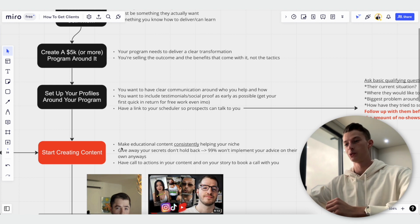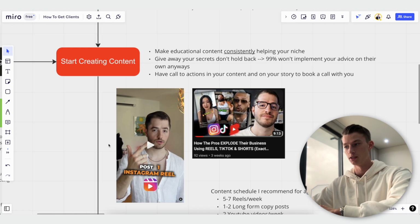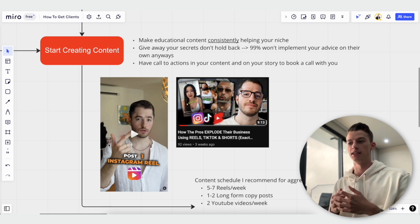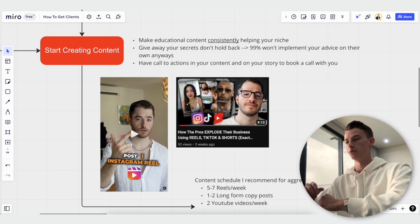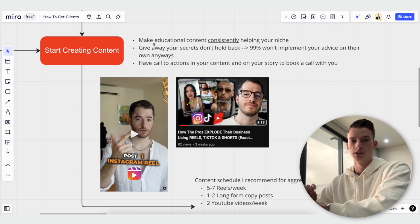So once you have set up your social profiles around your program, I believe you should start creating content. And this is from my experience and what we've seen work for our clients at Clients for Creatives with Greg. I'm not saying this is the only way to go about it at all, but this worked well for us and for our clients. So that's why I'm recommending you do it this way, right? So you start creating content on your profile and building out a little niche personal brand for yourself.